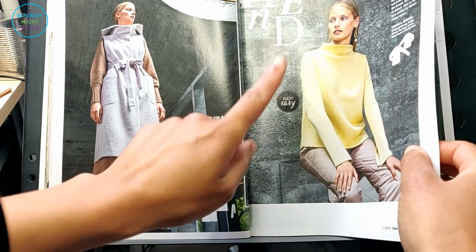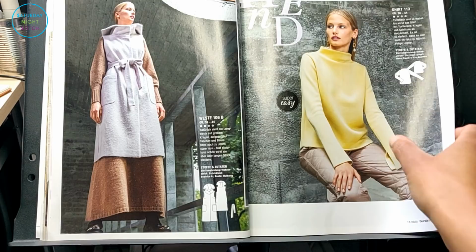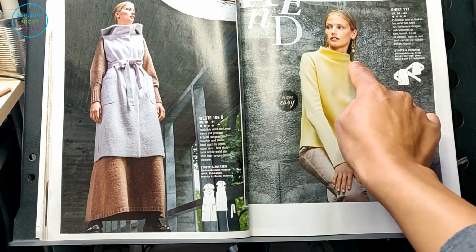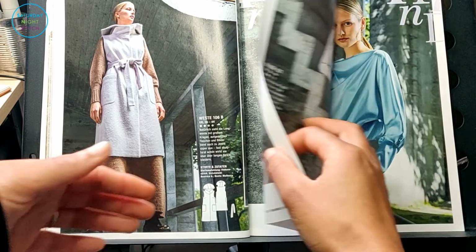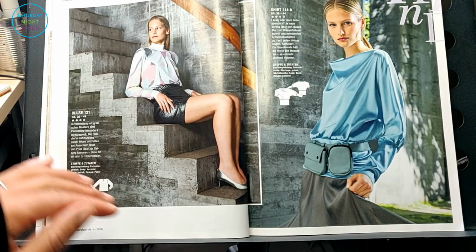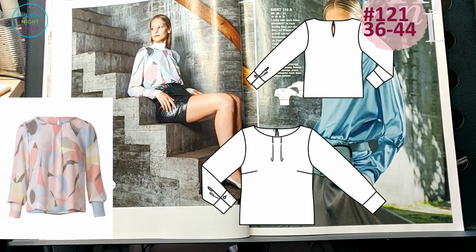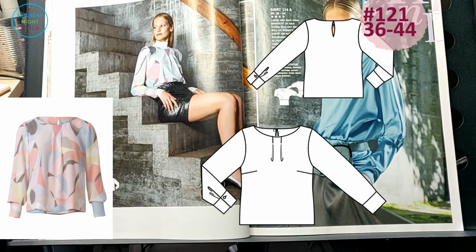I was so tempted to make this, but I have a similar Burda pattern. I think it's from January 2018, which has a grown-on sleeve, and it's a sweater dress. So I was a little bit like, do I need this? I don't. Okay, number 121 is a Burda Stock and Trade, a very simple top with an opening at the back, and it's a wide neckline. Nothing to write home about.